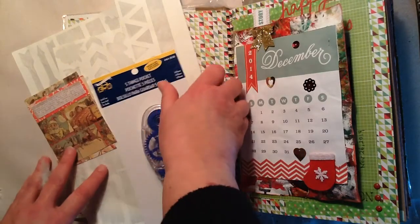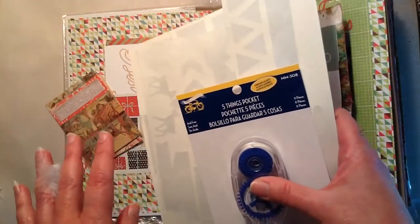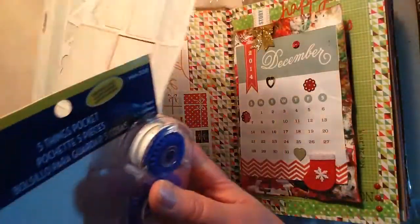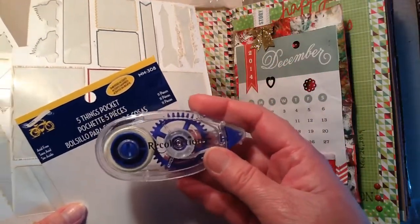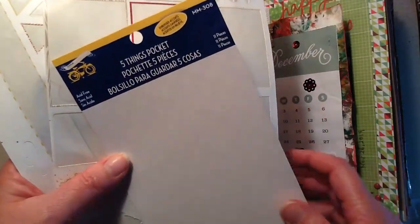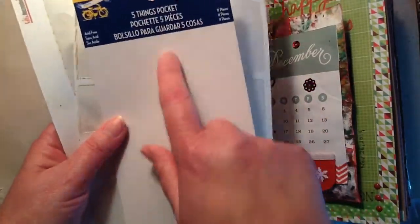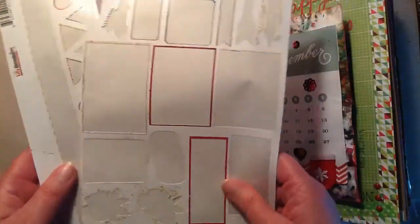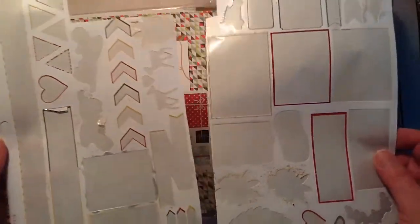But anyway, first of all, I would like to show you three different prompts. So I had a prompt of use up packaging and throw it away. So I've used up this, and this actually was on clearance and was really cheap. So I'm very comfortable throwing that right in the garbage. This paper right here, I'm going to show you one page, and I used everything from this one package on that one page. And then this was a 12 by 12 sticker sheet that I had cut in half because it's easier for me to work with.